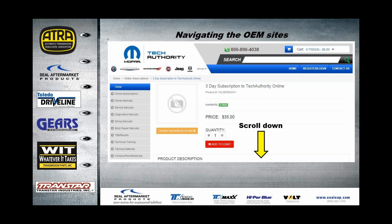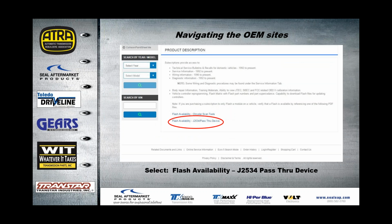We go to this page and it enables us to get more information, and we can scroll down and actually come to a section that gives us more information for free. Finally, hidden at the very bottom, we see flash availability. We have two selections, one for Chrysler and one for J2534 pass-through device, which is what we're going to be looking at here. So we want to look at the J2534 pass-through device information.